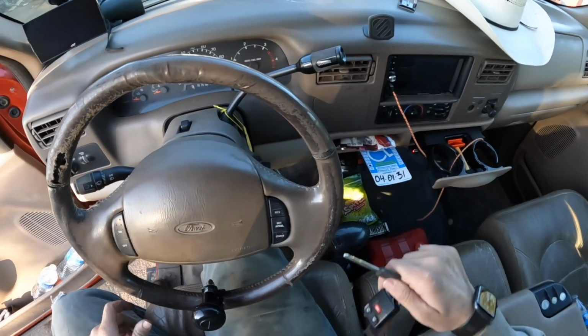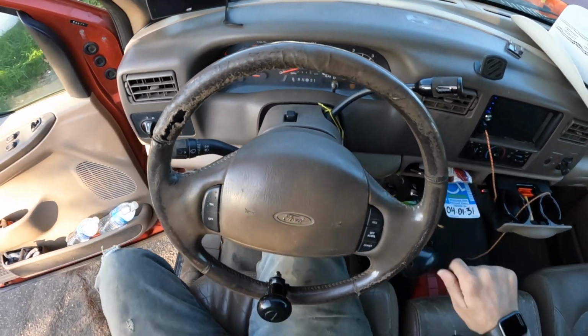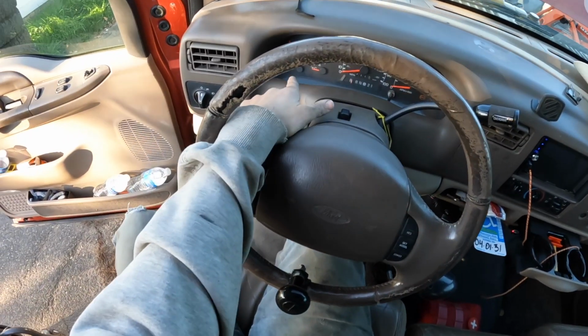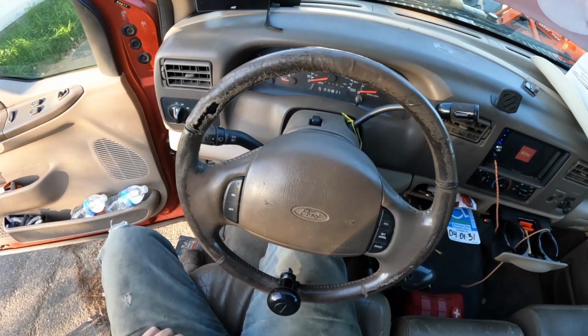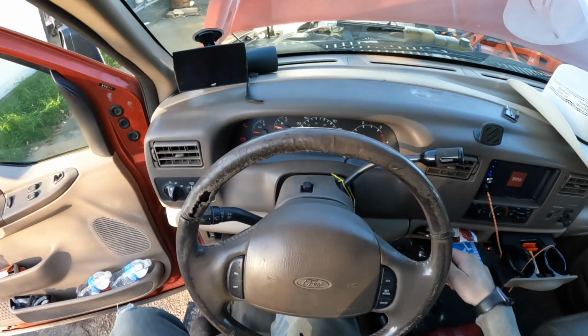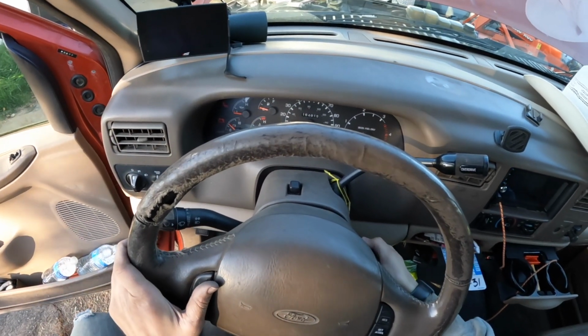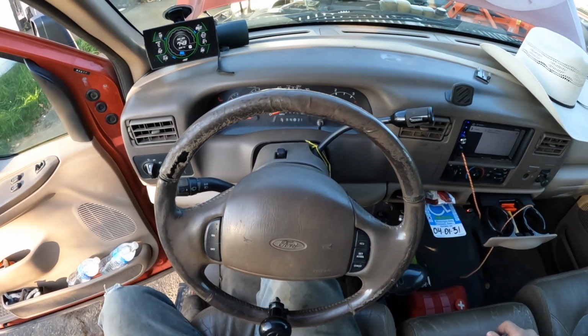So we're going to hop in the cab and see how it starts. Alrighty, here we go. I can also see that the voltage gauge is reading lower than it would have been before because the glow plugs are drawing power. Wait to start, lights on. Fires right up, nice and easy.